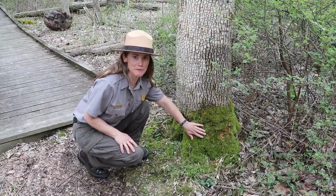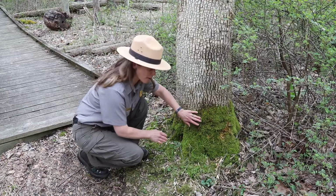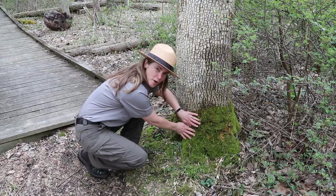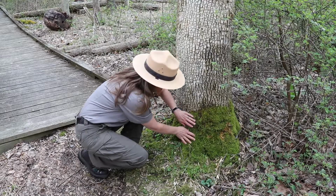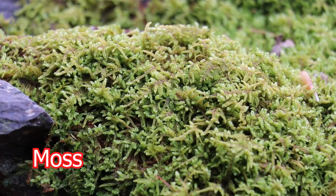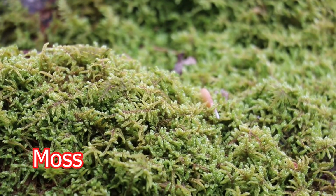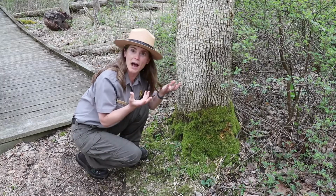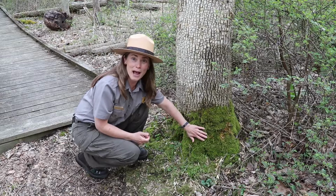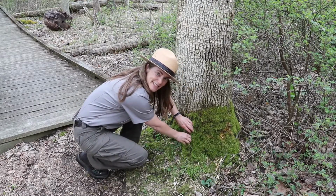Oh my goodness, look what we found. Nice and green and soft. This is comforting to touch moss. It's like putting your hands into the softest carpet or stuffed animal. I love moss along the trees and along the logs in the forest. It's really easy to spot in winter and spring. Look at how green it is. And it's a different color green than the leaves popping on the trees right now. It's almost a lime green. But when you have the opportunity, touch it. It feels so nice.